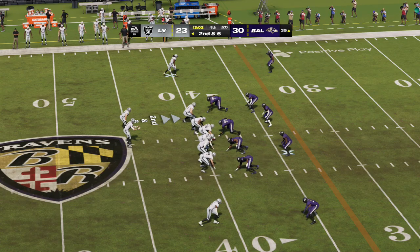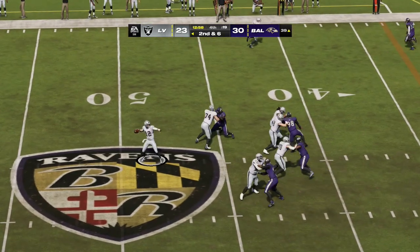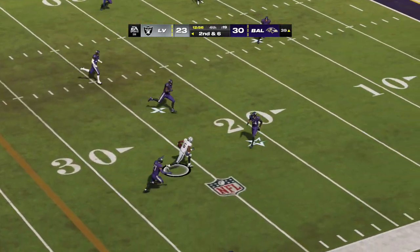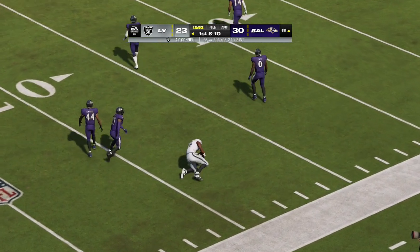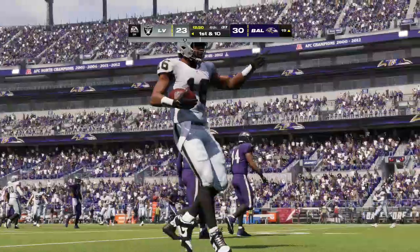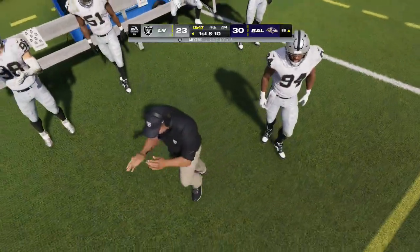Watch tight end's right. Tight end's right. To throw here, O'Connell. Open man right side, Myers. And he's going to be taken down with the 1st down at the Ravens 19. A good pickup there of 20 yards.